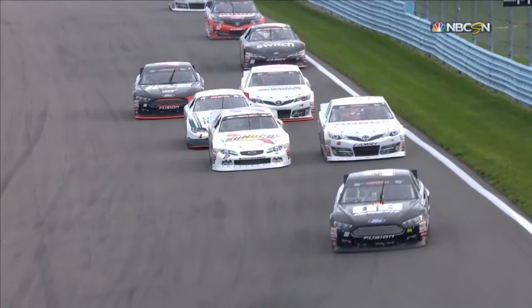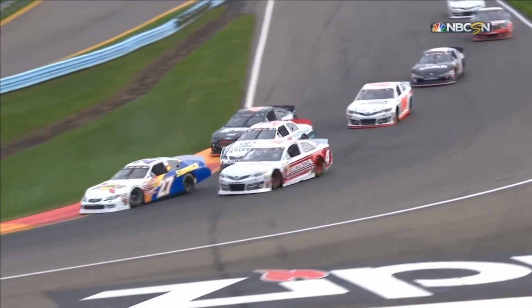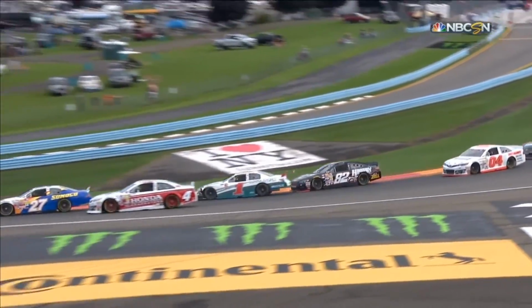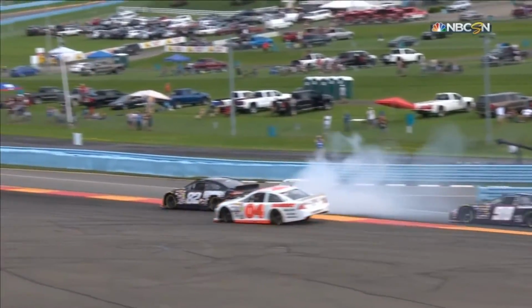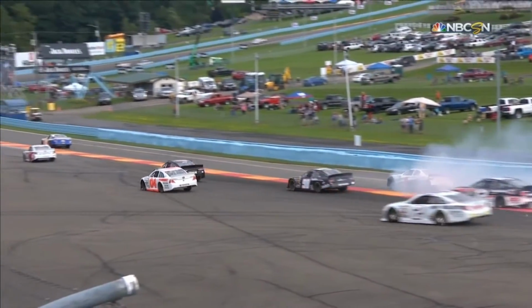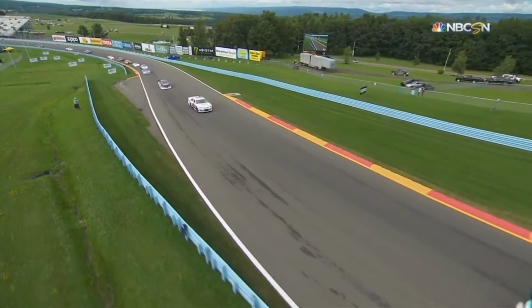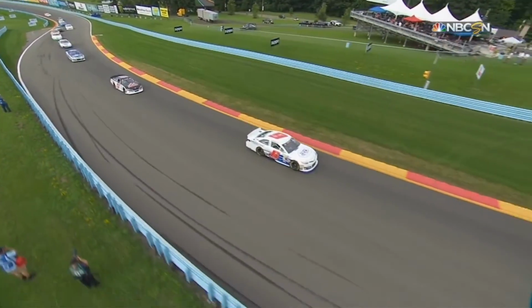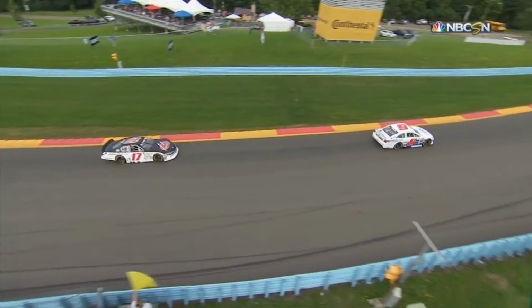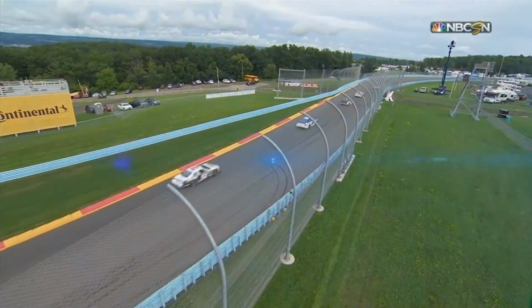Here's Davis's move. Too late, Parker? It's late, and you see there, right there, the rear end starts to come out. That tells me he's overcooked the corner 1, then he tries to make up for it, locks the rears or gets a bit of wheel hop. And as I said, the unfortunate recipient there is Brett Moffitt, who was minding his own business on the bottom. So Davis rolls on. Moffitt has damage, and Juan Manuel Gonzalez is going to get pushed to the garage as the first caution has come out here at Watkins Glen.